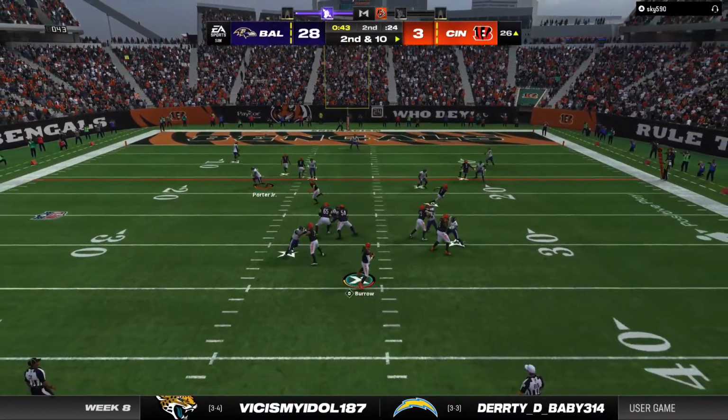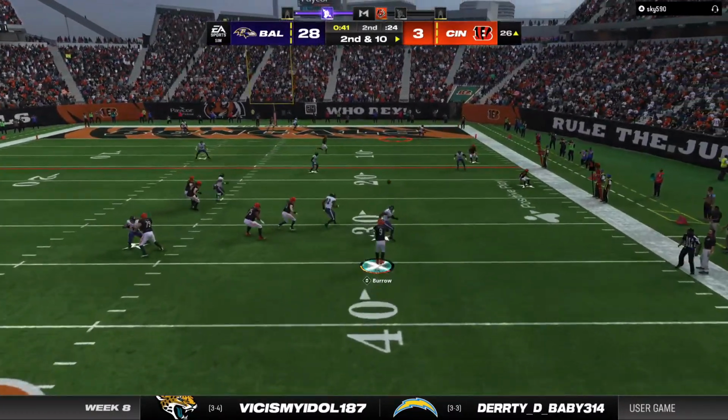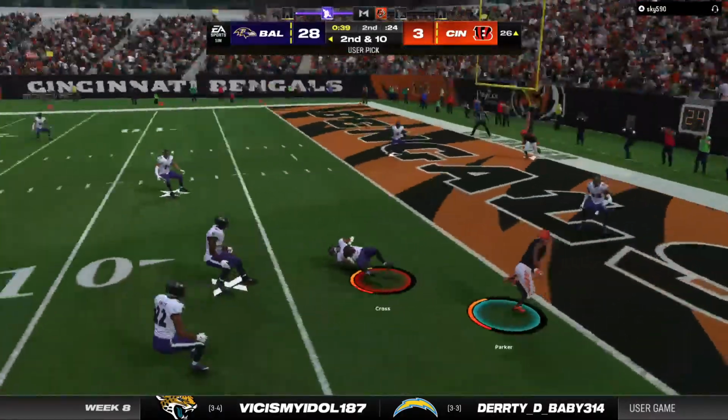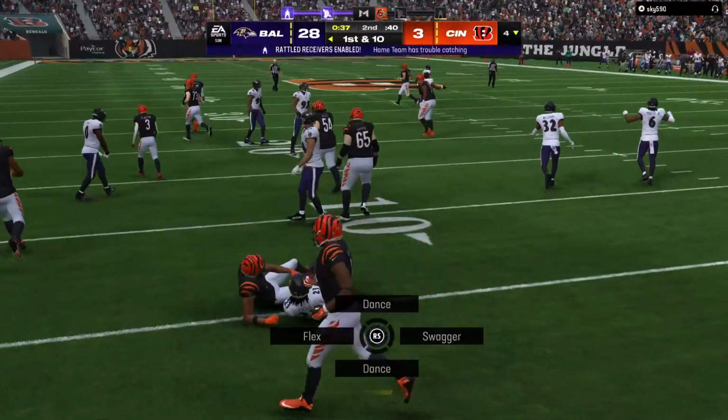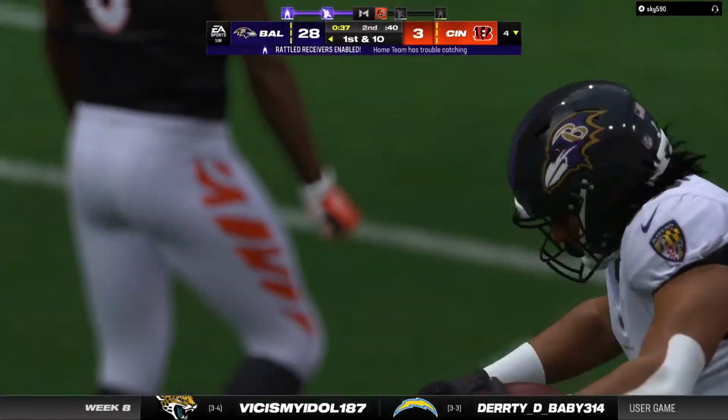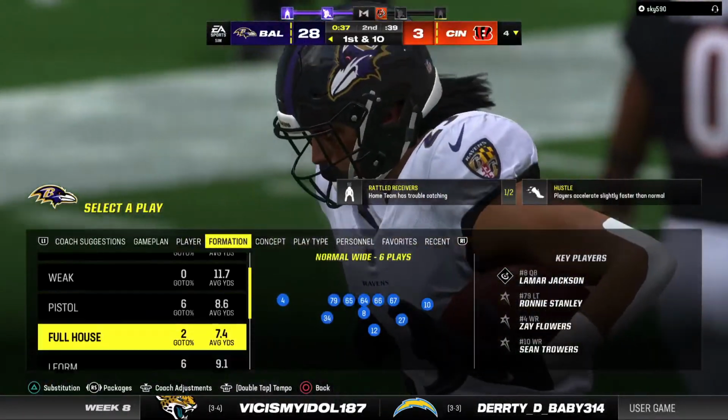Now Burrow to throw on 2nd down. Flush to his right. Oh, what was he thinking there? It's easily intercepted. And the Ravens are going to take possession here as they've got it at their own 4-yard line.